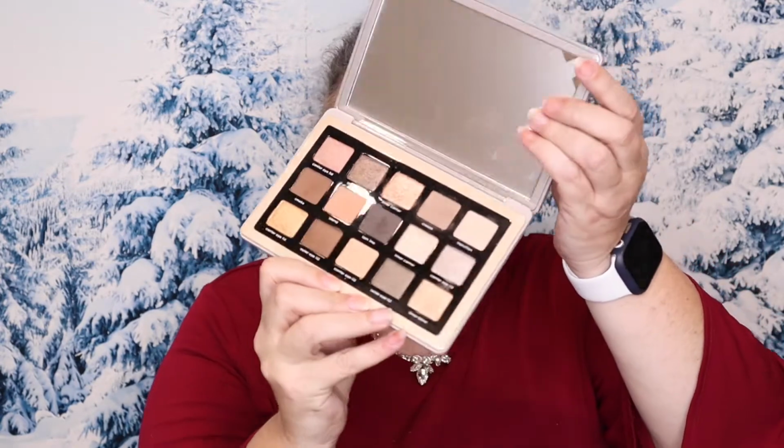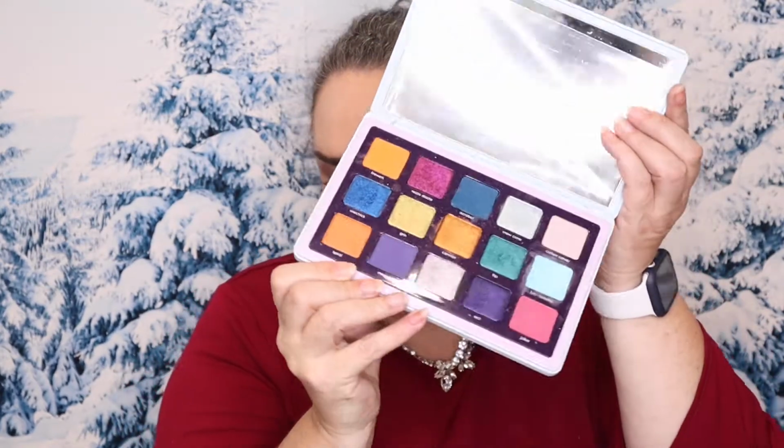I've got Natasha Denona. I've got the Glam palette. This is fairly new to me. It looks like this on the inside. I do love the cool tones on my face more than I do warm tone shades. And then this one is just so fun. The Circle Loco Natasha Denona one. It's just a fun palette.